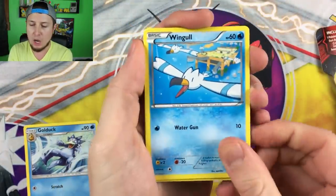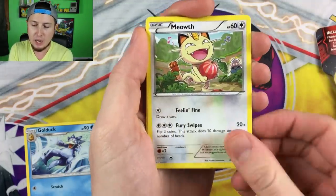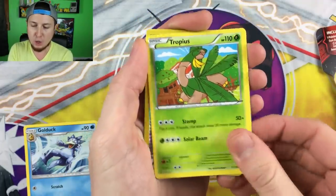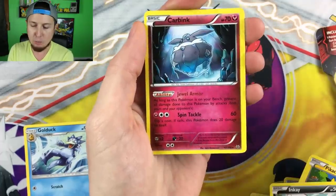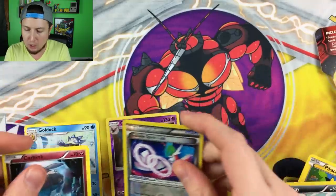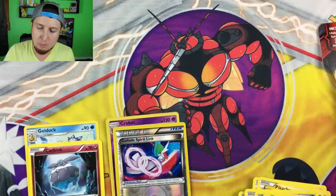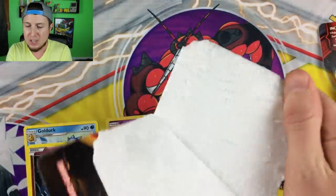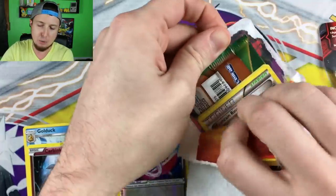All right. We have a Wingull, a Binacle, a Pikachu, an Inkay, a Meowth, a Manectric. We have a Double Dragon Energy, a Tropius. We have a Reverse Holo Galar Spirit Link, and then we have a Carbink. So far, we have not pulled a Holo Rare or even an Ultra Rare, but you know what? That's okay. We still have a bunch of booster packs left. Now, this is one of those little value pack things. You get one booster pack inside of it. You get five random cards, and it's almost like twice as much as a booster pack.